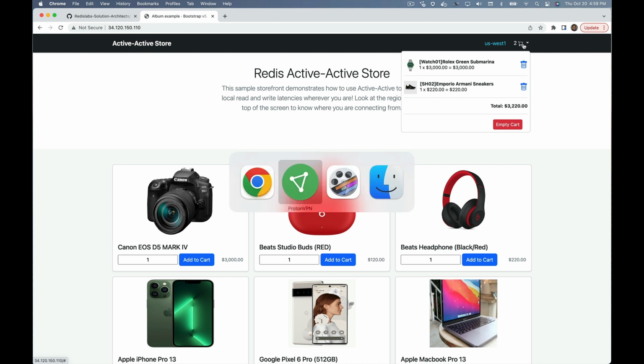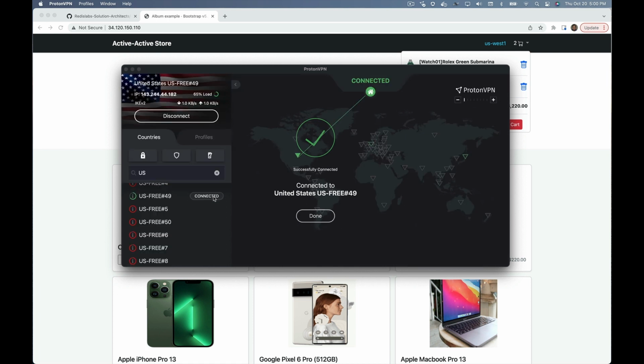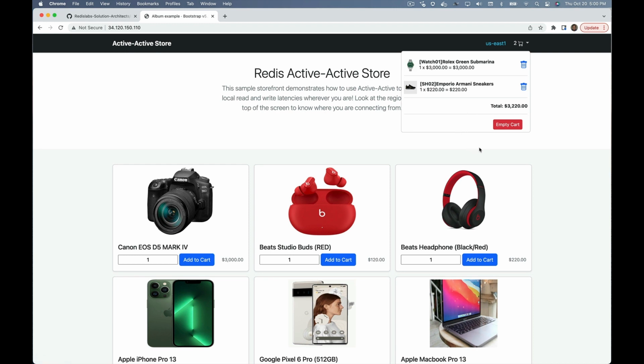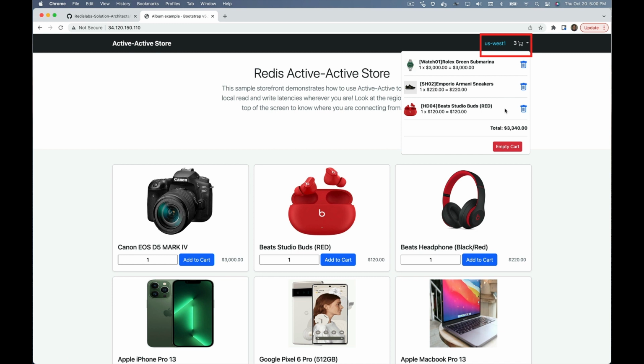So in the demo, I'm going to use Proton VPN to take me to the East region. Now, GCP thinks I am physically near the US East 1 region. As you can see, the shopping cart still holds the same items. I will continue to shop and add the Beats headset into my shopping cart. Now, I am in the US West region again. I will continue on to submit and complete the purchase to make my day a wonderful day.